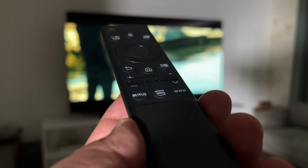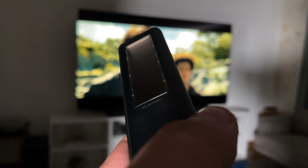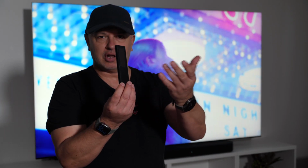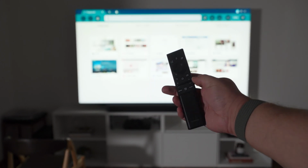I've got to say the remote is fantastic as well. This is the solar powered remote control, so no more batteries, and it doesn't need the sun to recharge. You can just use television light to do the same thing. Ambient lighting does the trick, so very clever.